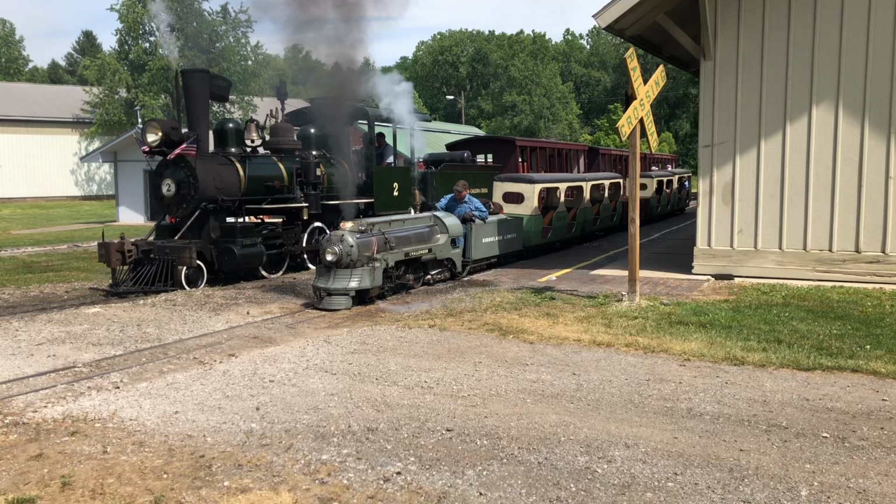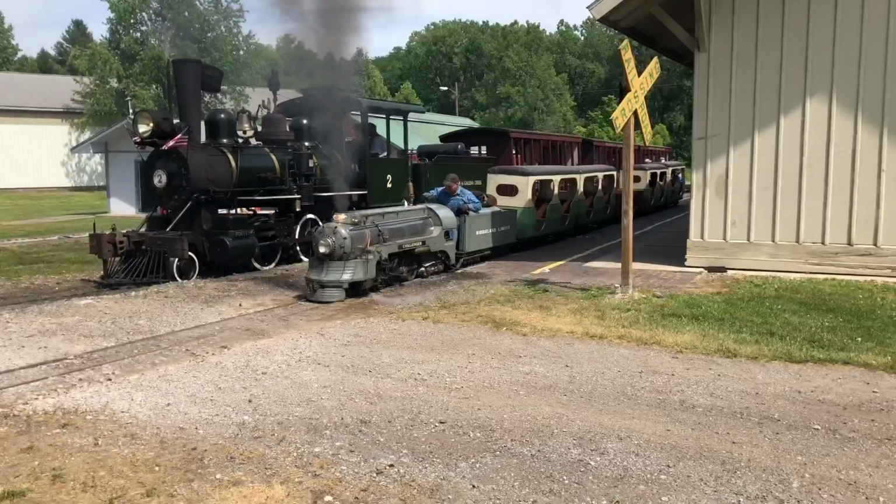Now we jump ahead in time again to July 2nd, 2022, a month later. When we arrived this time, the Kittyland Limited, another 464 Hudson, this time a streamlined one, named Challenger and also Harold E. Wager Jr., both, somehow, was pulling the miniature gauge train.